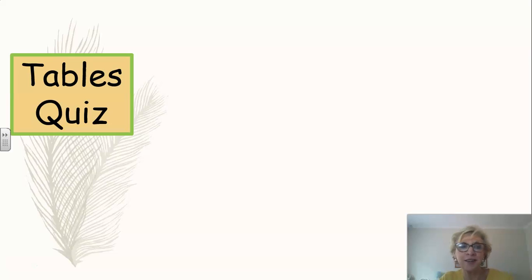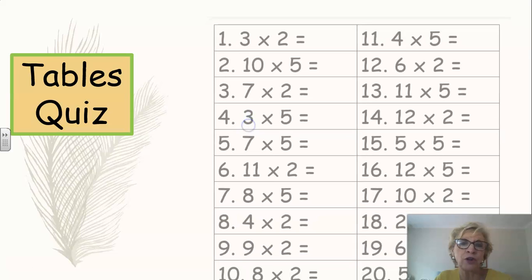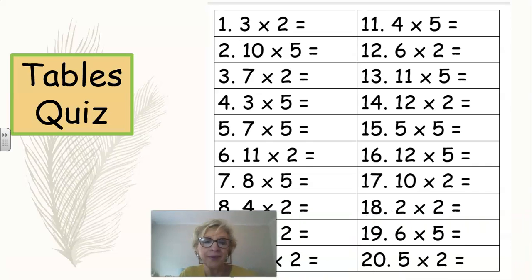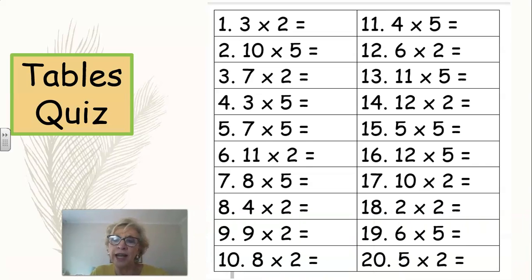Right, and this is the slide that I would like you to use your pen and your pencil, your pencil and your paper. So get it ready, because I am going to show you a tables quiz, and we are focused today on the 2 times table and the 5 times table because they are one of the more simple ones. So guys, just write down 1 to 20 as quickly as you can.